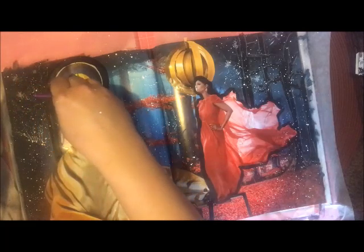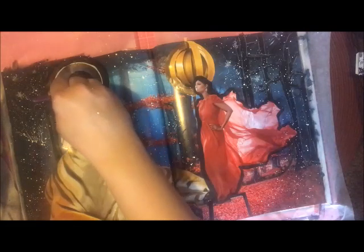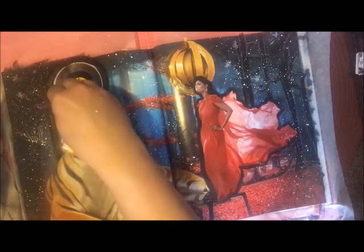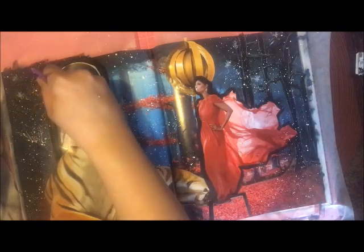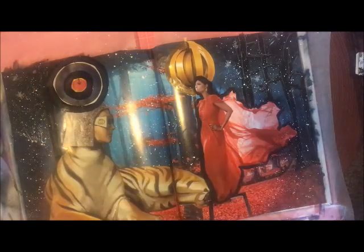I know you guys are probably like, stop, you just keep going. I can't help it. It's not appealing to my eye. A little bit better to me. What do you guys think? This is what it is.